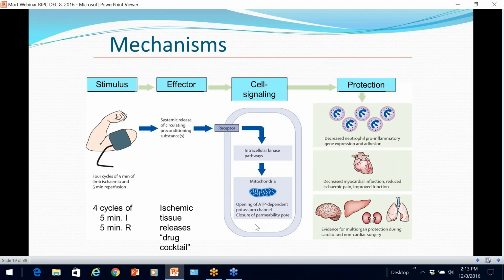What are the mechanisms of this remote ischemia concept? Well, the mechanisms are still under investigation, but there's certainly a stimulus. It could be 4 cycles of 5 minutes of limb ischemia and 5 minutes of reperfusion, which then lead to, it is thought, systemic release of circulating preconditioning substances. Other studies suggest that neuronal reflexes may be important, but the humoral concept is pretty interesting.